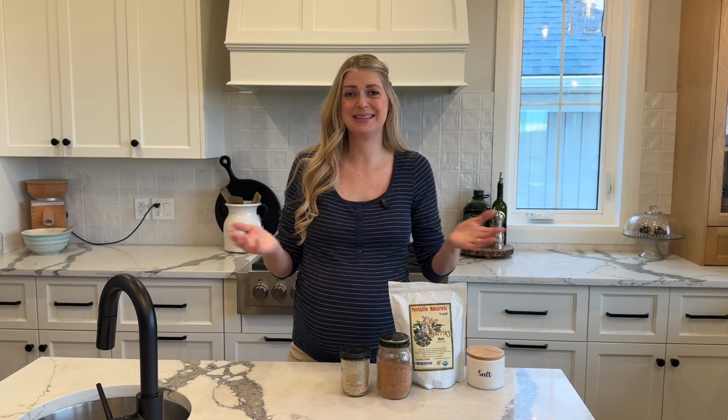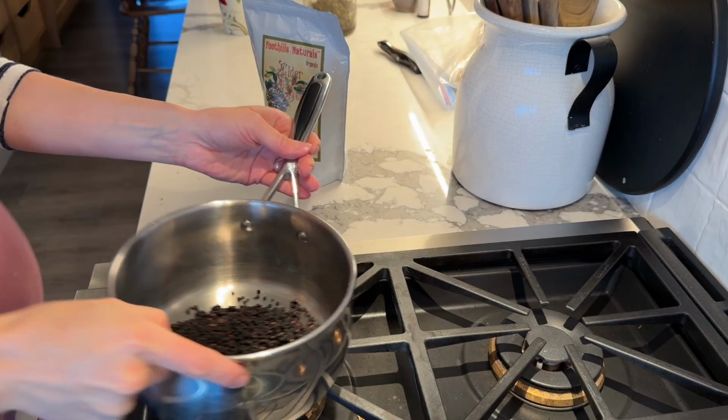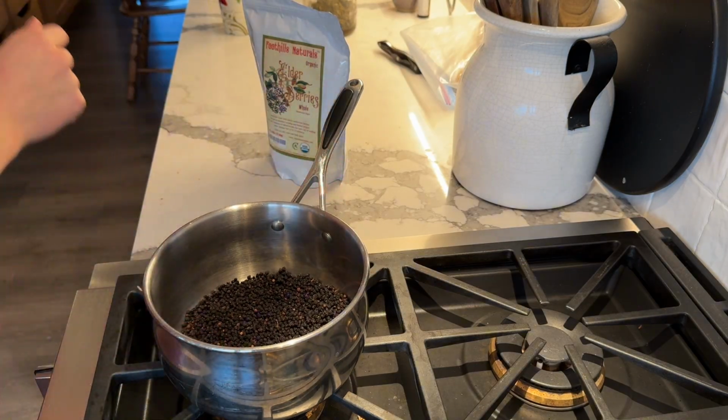And there's also lots of them that just don't have the best ingredients. They'll still add sugar or other types of preservatives and things. When you're doing it yourself, you can control all of that. You just make enough that you need at a time, and then you can give it to your family on a regular basis. To start your syrup, you'll want to take a pot, put in some dried elderberries.